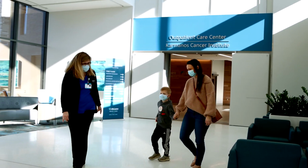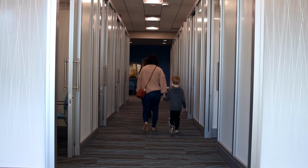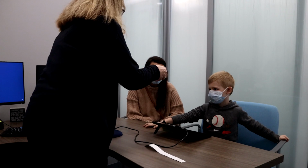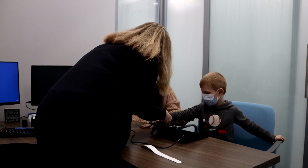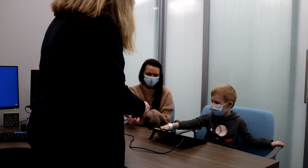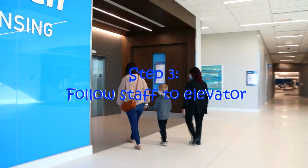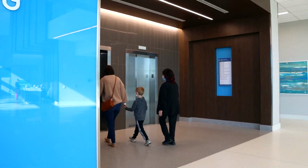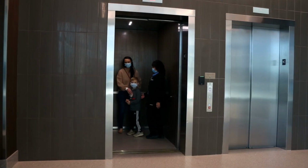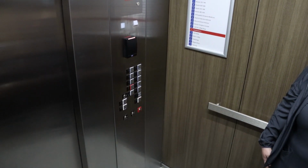Now that we waited a little bit, they will bring us into the registration room where my parents talk to the hospital worker about my surgery. Then they give me this cool wristband. Now that we are done talking to the hospital worker, we are going to follow this guide to the elevators. The elevator doors are going to close to keep us safe on our fun ride to the second floor.